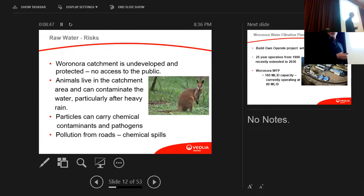The catchment is undeveloped and protected, so there's no access to the public, and there is, as you would expect, a very good selection of animals and plants in that area. It's a real refuge, and just driving to work on a typical day, you're likely to see a wallaby or two on the road. I've seen echidnas, I've seen lyrebirds. There are lots of animals around there that are quite well protected.